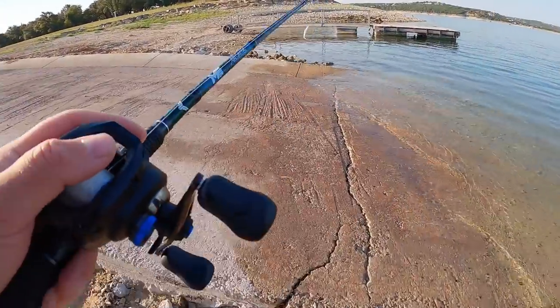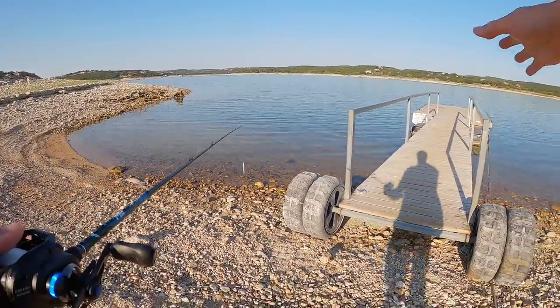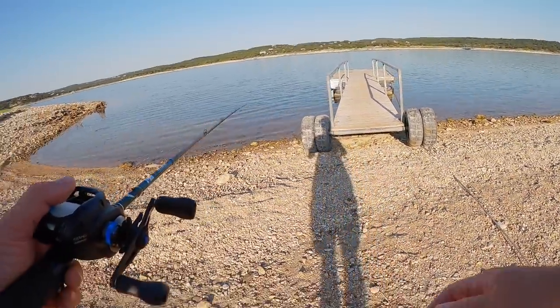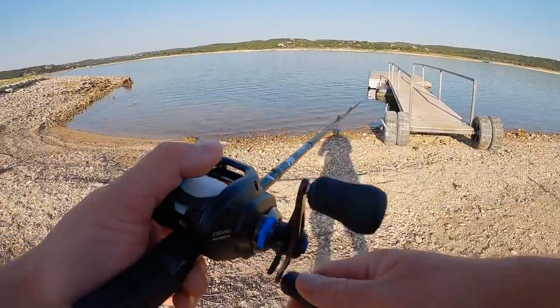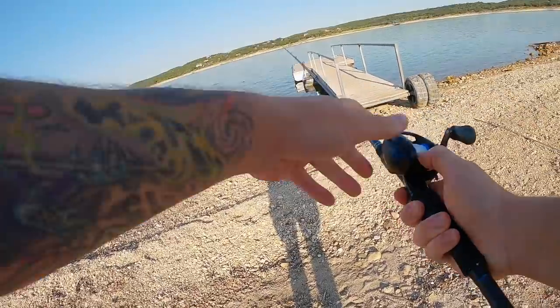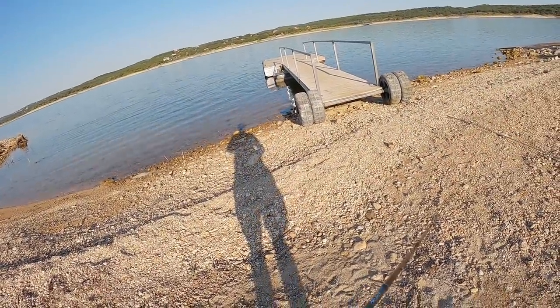Let's keep rolling. Let's see if we can get us another one. My shorts are wet from that last fish splashing me. So you see how my shadow's pointing that way? There's a little tip. Keep your shadow out of the water. You can see a bunch of bluegills stacked up right here under the dock. A bass just hit something out there. Came flying out of the water when he did it.